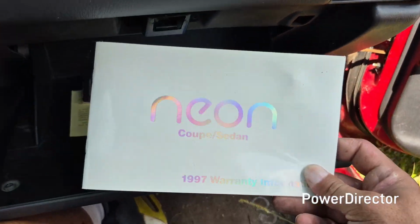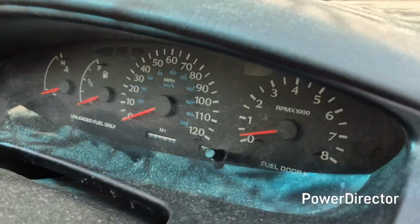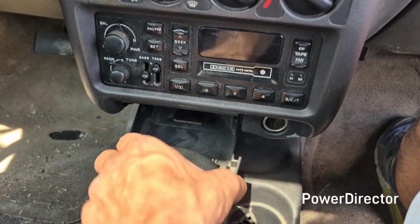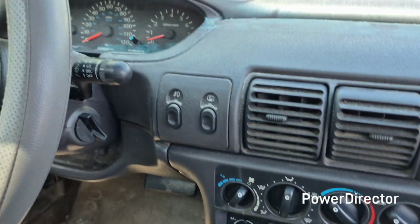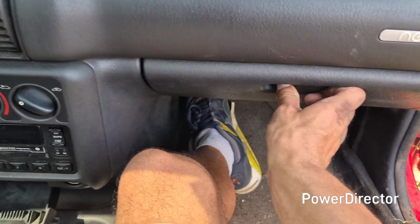97 Neon. Coupe sedan. Oh, that's kind of cool. Here's the steering wheel. This one has 201,000 miles. Holy moly. Typical Chrysler cassette deck. Automatic. No key. If I remember right, this had the glow-in-the-dark key because I took the key out of it. And I also got the owner's manual out of this one.